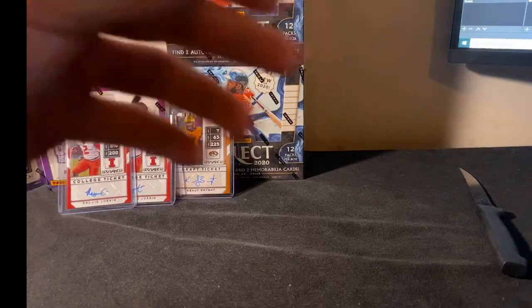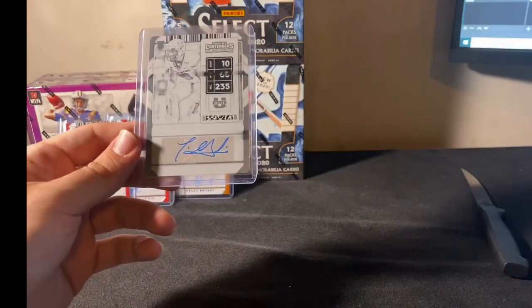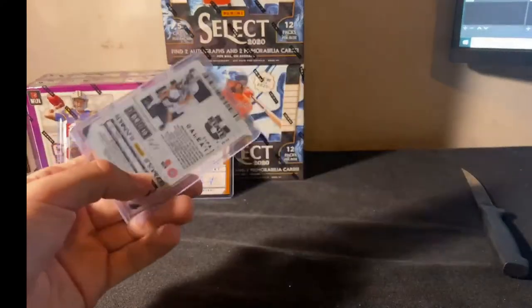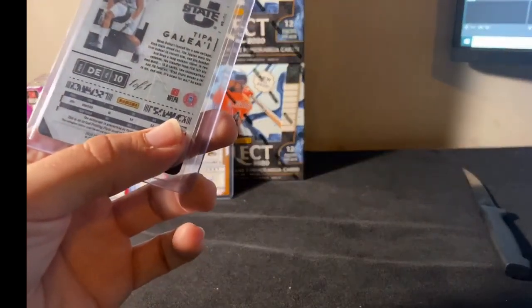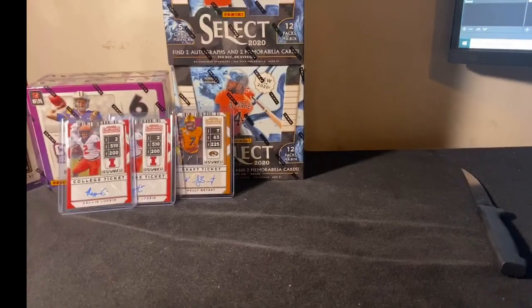Oh, yeah. And so you guys remember this. This is our 1-of-1 going to the Packers. There's that beautiful 1-of-1. There you go, Pack. How could you forget that?